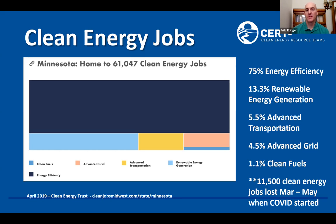Obviously, COVID did take a chunk out of everybody's job report and knocked off over 11,000 clean energy jobs. But I do want people to know that those are great jobs to consider for your community. Next slide, please.